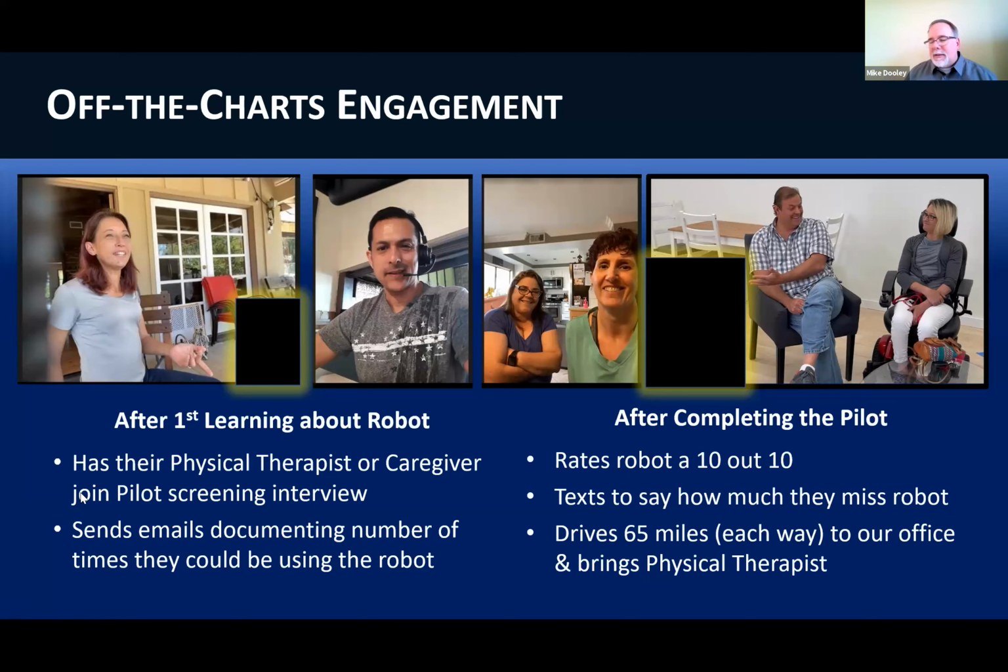And then after it, we asked people to rate on a 1 to 10 scale how much they would recommend it to folks. And we're pretty much consistently getting 10 out of 10. We get texts from people a month after we took the robot back at the end of the study saying, wow, I miss my robot, making me feel guilty. In one person's case, they drove 65 miles each way, bringing their physical therapist to see the product and give us their feedback.